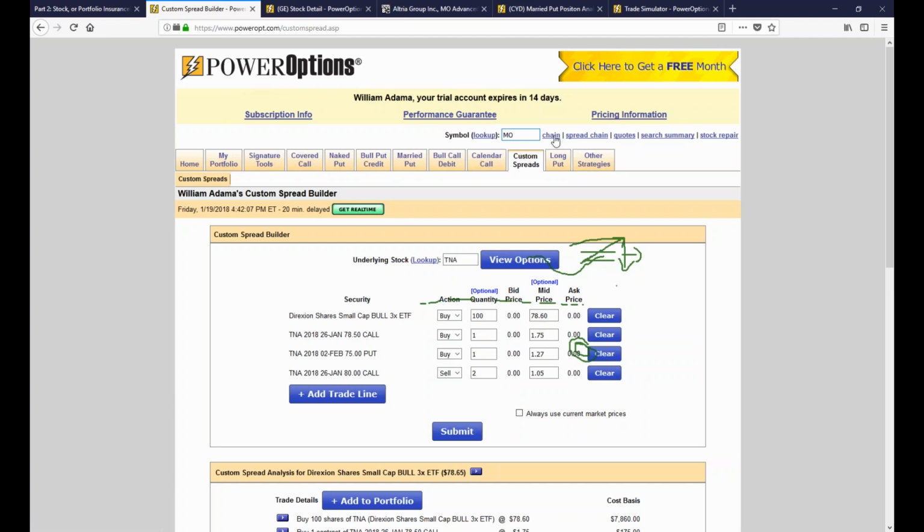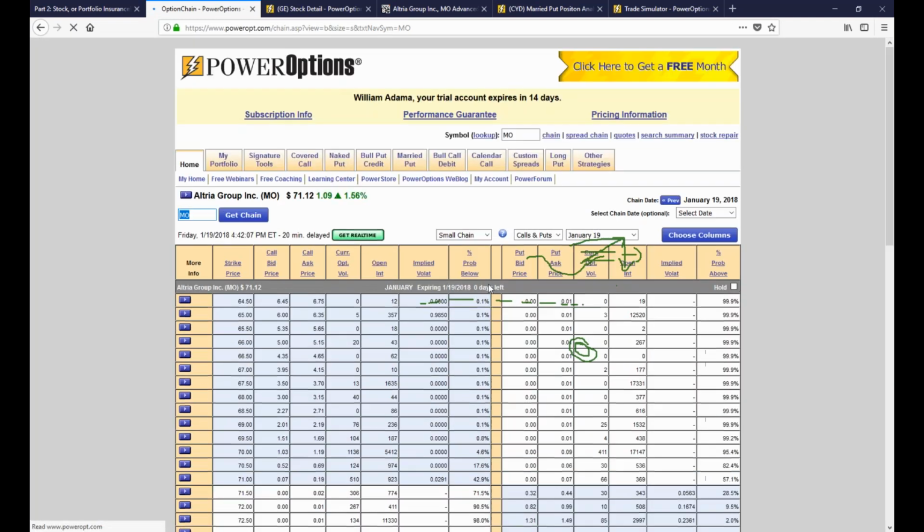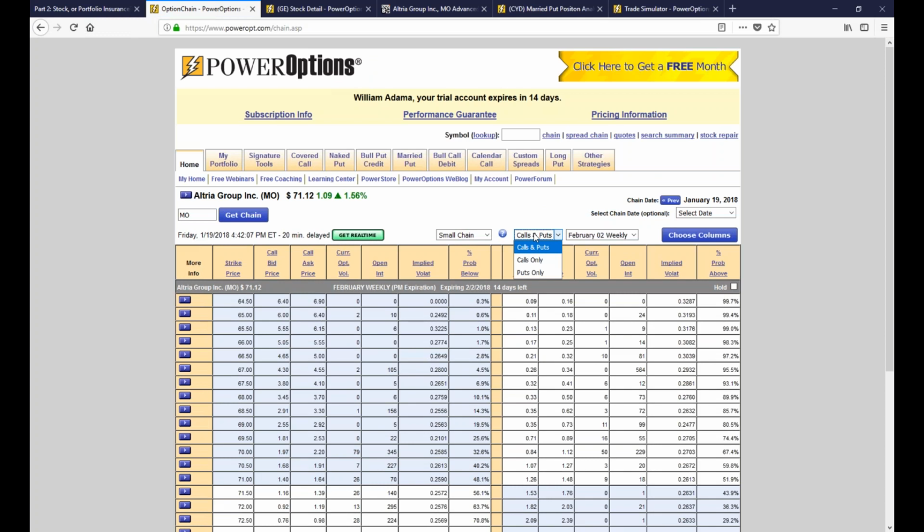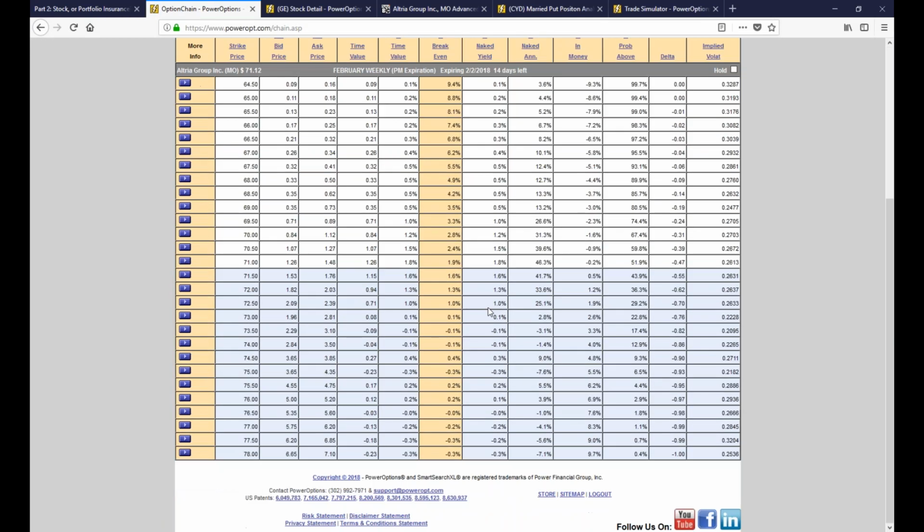And there is an issue too that might need a looking at. Let me erase all drawings. We're on the small chain. Let's go to February 2nd. And we're talking about bear puts. So I'm just going to go to the put only chain. Okay.